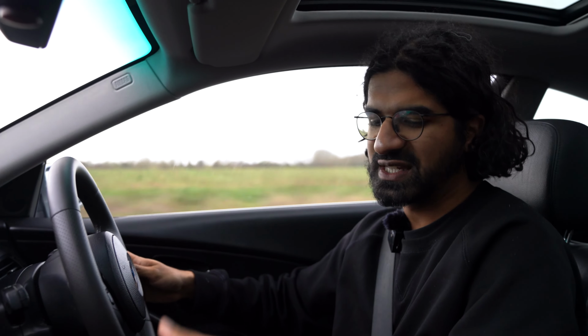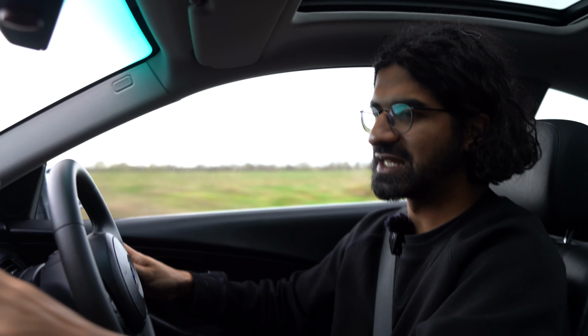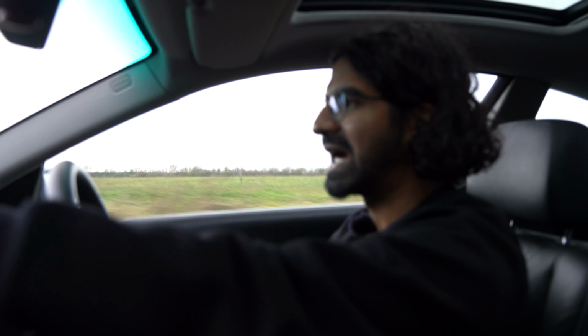Other than that, I can't think of many flaws. Obviously, the iDrive is a bit dated, but you can get Apple CarPlay put into these quite easily, and the screen is a really nice location. It's got this lovely cowling on top of it, which the later cars lost.